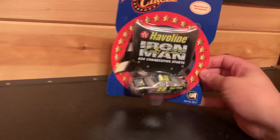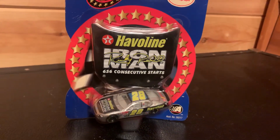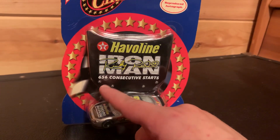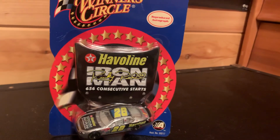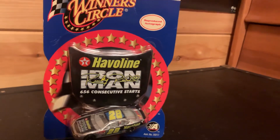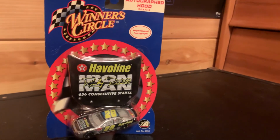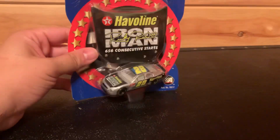And last but not least, one of my few original favorite drivers that I even used to have a jacket of, Ricky Rudd in his Ironman scheme when he had 656 consecutive starts until it was broken in 2015 at New Hampshire when Jeff Gordon made 789 starts. Consecutive starts, I meant. It's a pretty damn cool scheme.